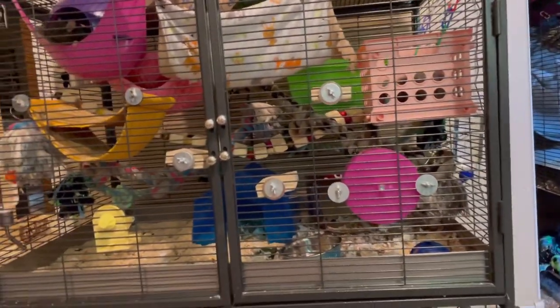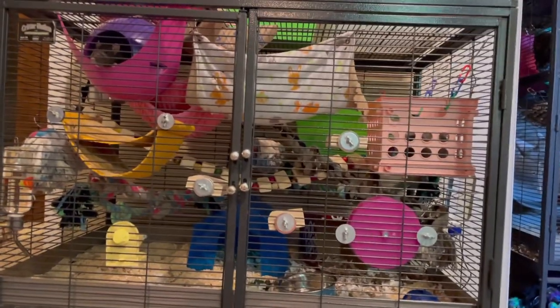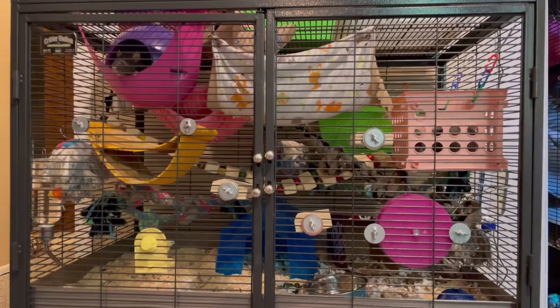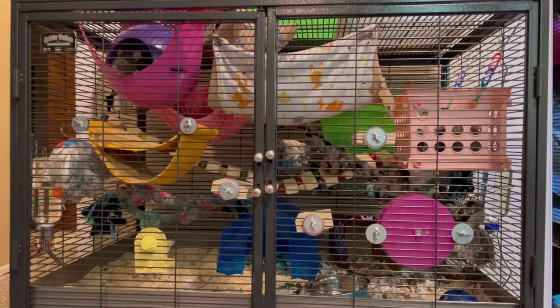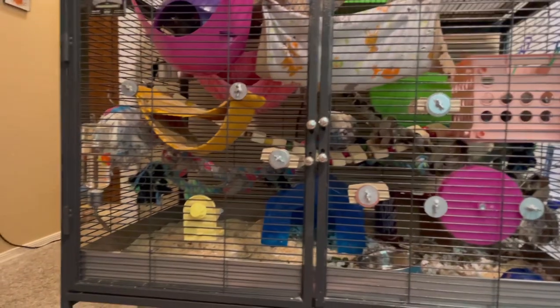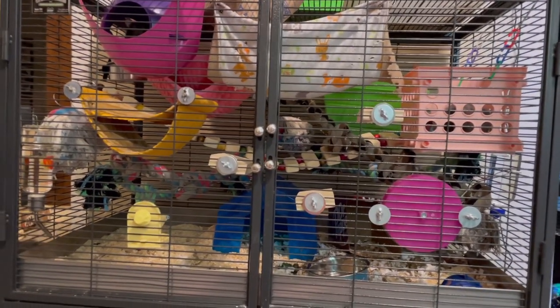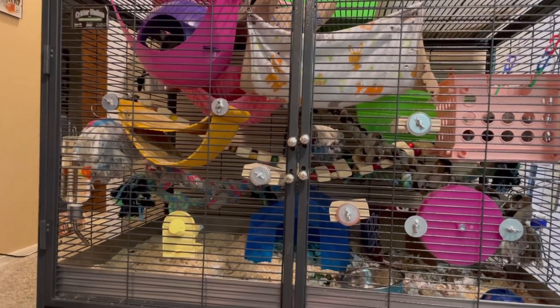So full disclosure, these cages are about 5 days past the initial cage cleaning, so they're not as neat and pretty as they were day one, and tomorrow is the day I spot clean. So like, they're a little messy. Probably gonna see some poop. So yeah, anyway, let's get into it.